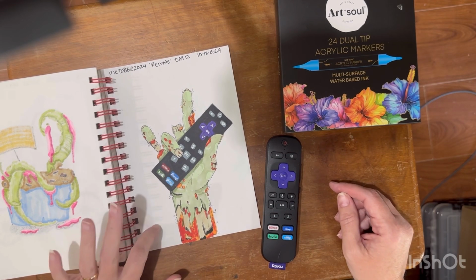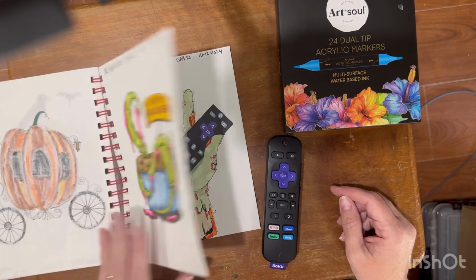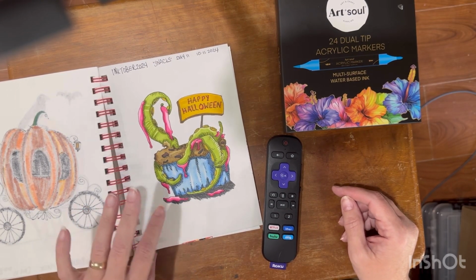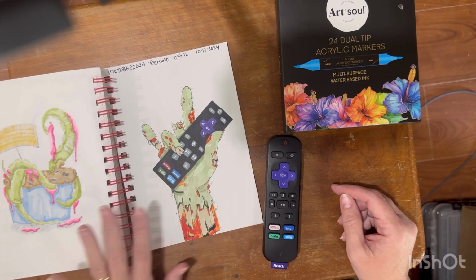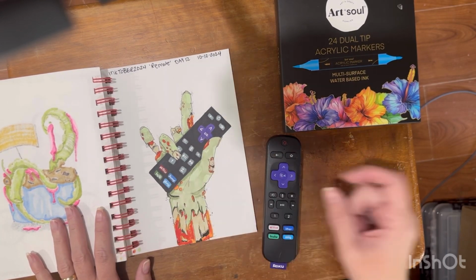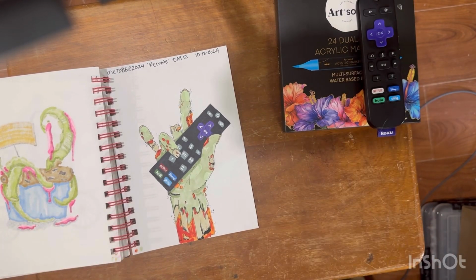But this was really fun to draw. I think that's the one I enjoyed most, but like this one, I really enjoyed this one too. But this one felt more, you know, like I was doing my thing, and I think it turned out awesome. So anyway, so far that's all I have done.